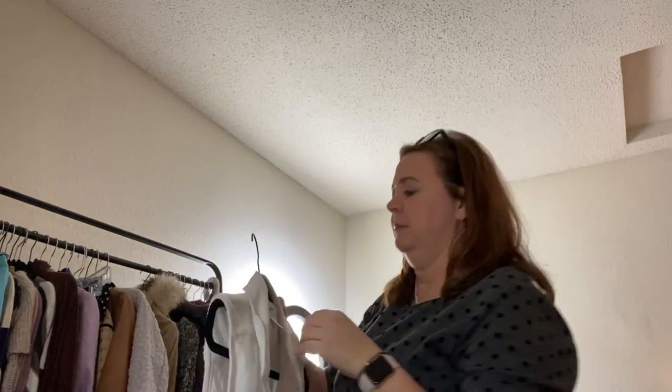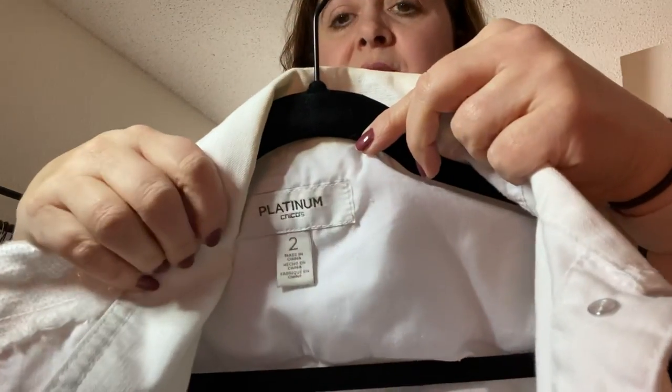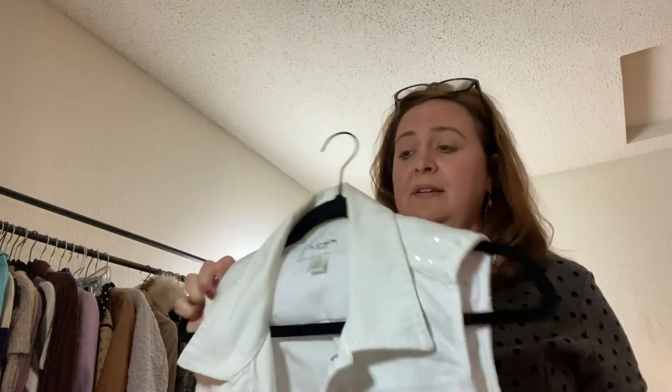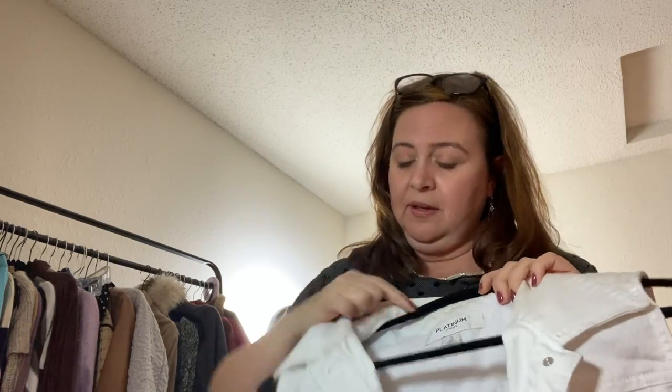All right, back to my Chico's. Size 2 is the size right there. What I liked about this vest, I'm not a big fan of white in general. One of the reasons is because what I found around the collar here is some makeup. There's definitely some makeup staining here. I can get that out, and I know that, which is why I still pick this up.